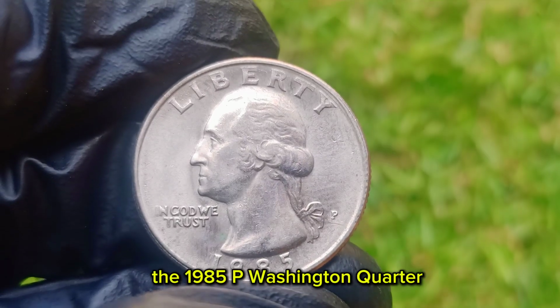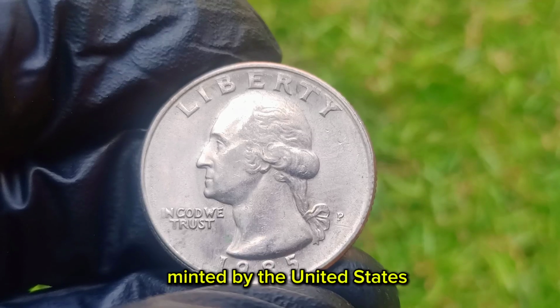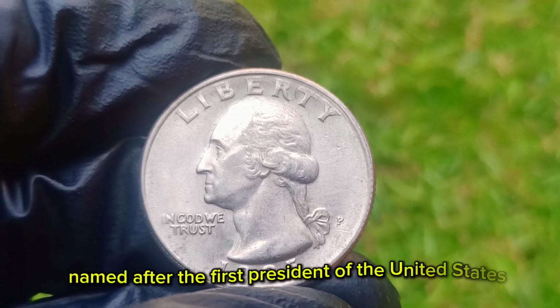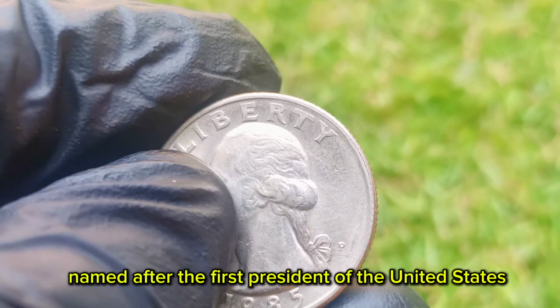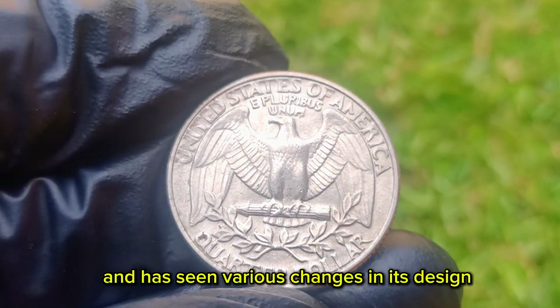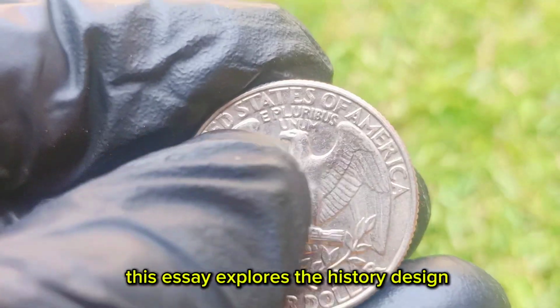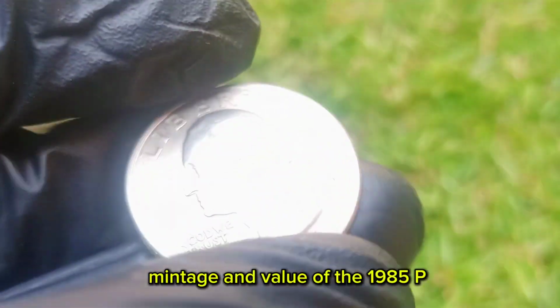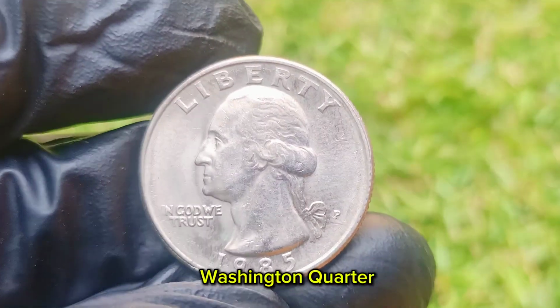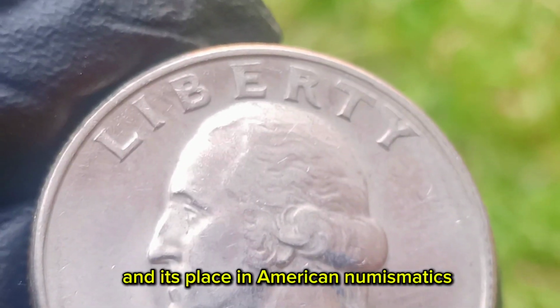The 1985 P Washington Quarter is a notable coin in the series of Washington Quarters minted by the United States. Named after the first President of the United States, George Washington, the Washington Quarter has a rich history and has seen various changes in its design and composition over the years. This essay explores the history, design, mintage, and value of the 1985 P Washington Quarter, providing a detailed look into this specific coin and its place in American numismatics.